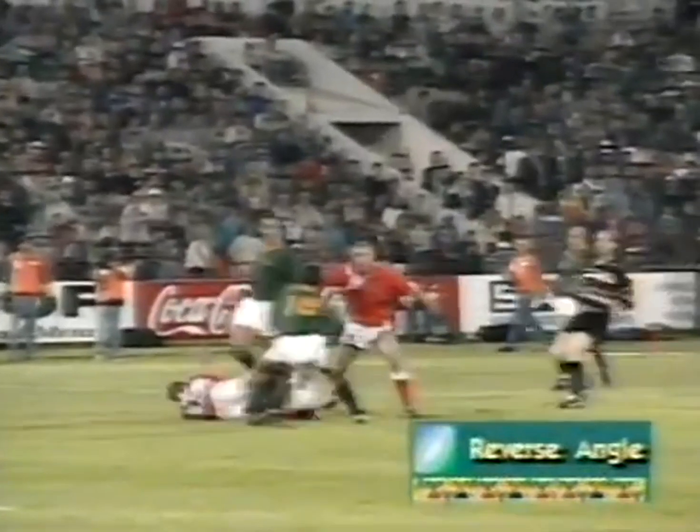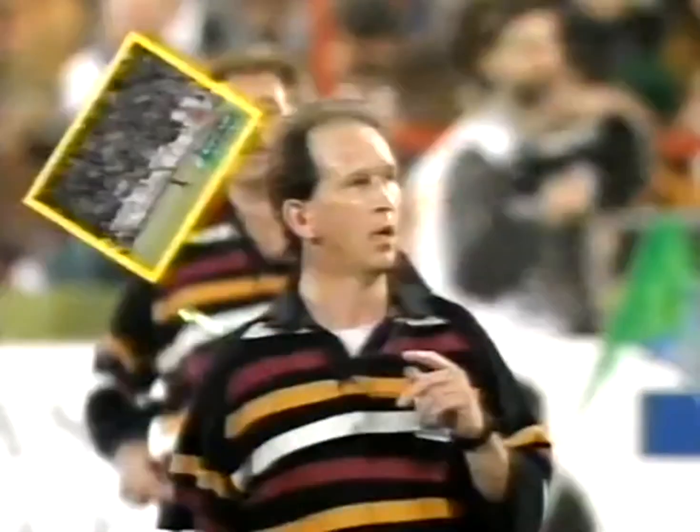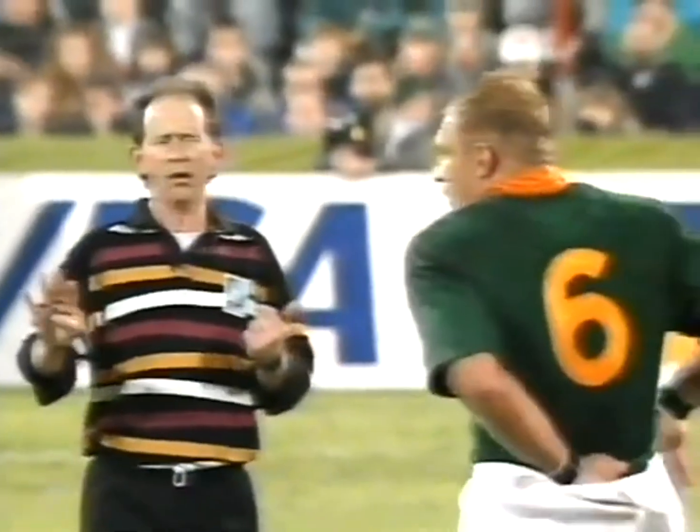That was Brendan Venter going down, and then the clean-up from Joost van der Westhuizen. But prior to that, there seemed to have been some other problem, and we'll hear it from the referee. He's calling over Brendan Venter. Oh, in fact, it's Christian Scholz who'll come across.